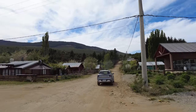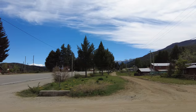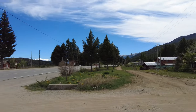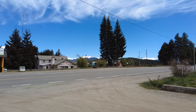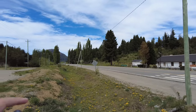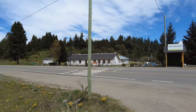And this is going to be, I think, probably our last stop before we get to El Bolson, which is much bigger than this. El Bolson is like a very large town or even a small city. And I think it's about, I don't know, 45 or 50 kilometers that way. So we'll go check that out.